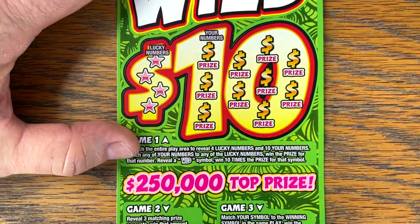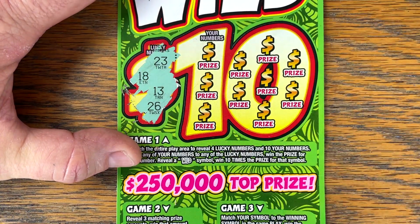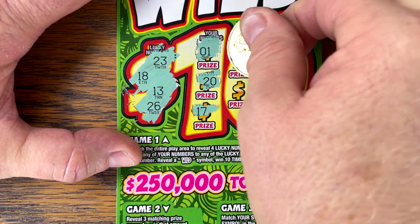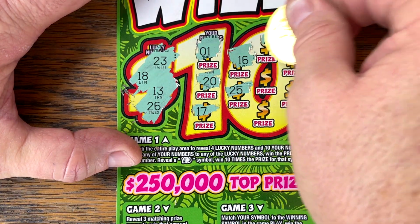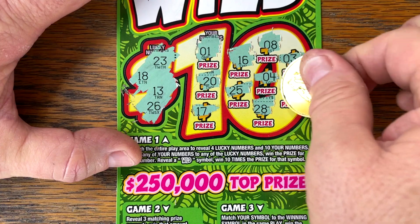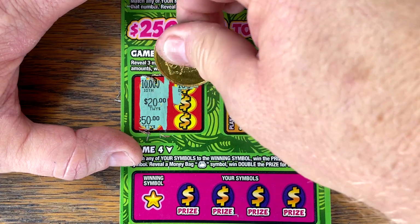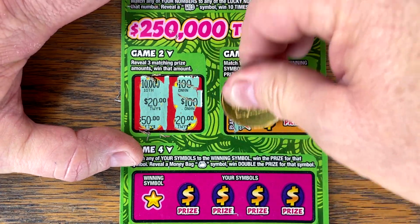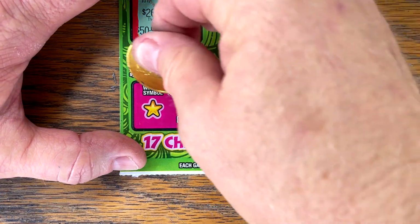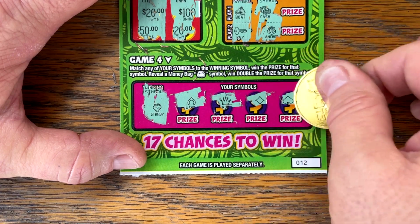12. My lucky number 23, 18, 13, and 26. Oh, let's see if we can't get it down here. Hundred? Nope. All right, boat or a key? Boat? How about a key? Nope. Last chance. Strawberry or money bag? And all right, nothing on our wild tens.